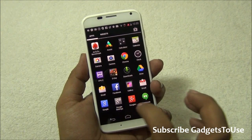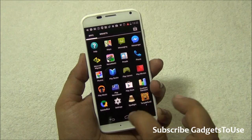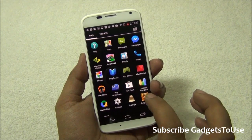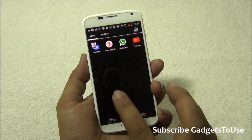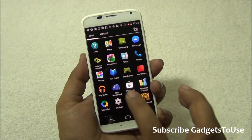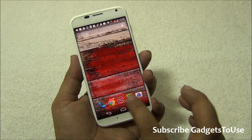Let's talk about other applications. You get all the Google set of applications pre-installed, all the Google Play Books, Play Games, and all those things are there. You also have some other applications which come from WhatsApp, a Download application link, the Photos application, and the Motorola Migrate application as well. So all these applications are there. Apart from this, you can always install more applications.